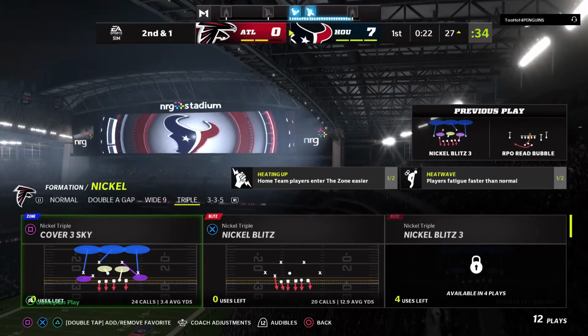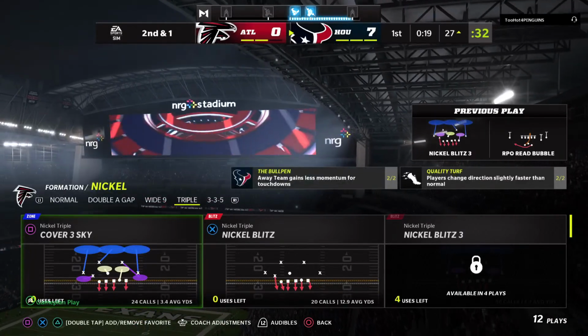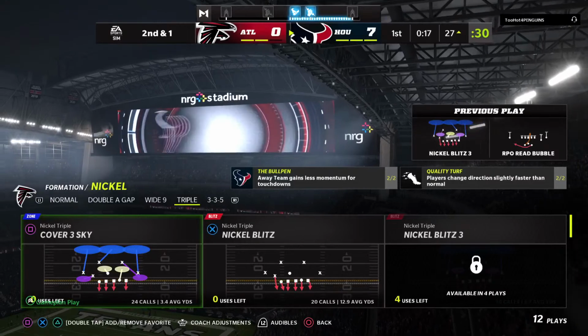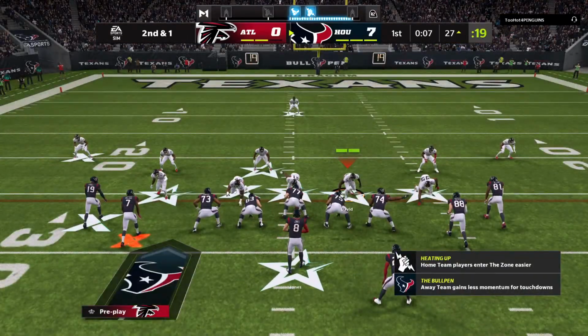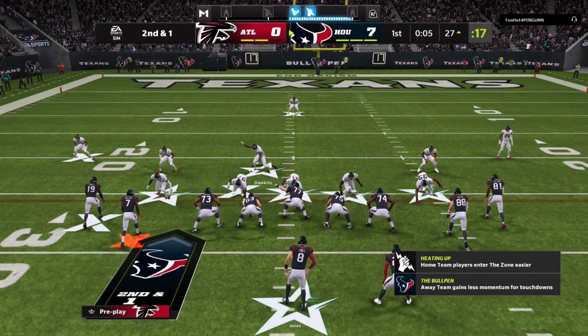That was a lightning-fast decision that time. He just caught it and got rid of it. Because he saw his guy was going to be open immediately. So he took the R, the run, out of the play. He took the O, the option, out of the play, and immediately got to the pass.